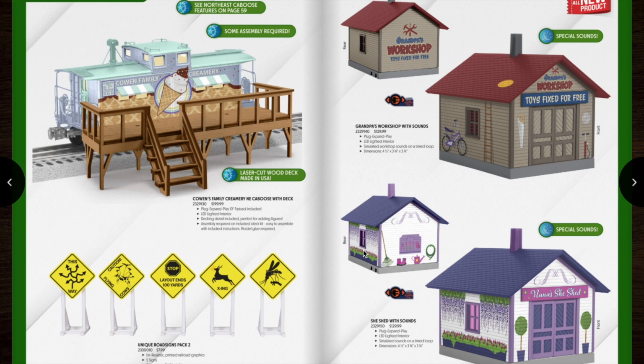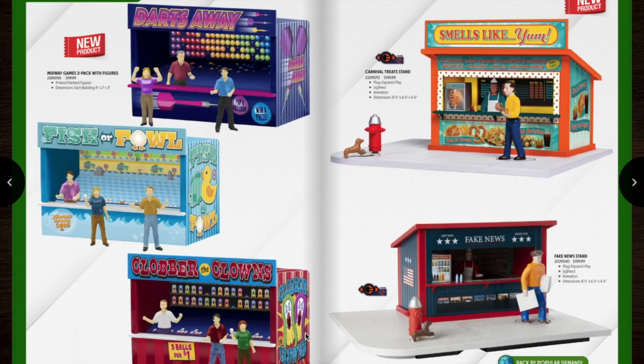Okay, these are really interesting. Look at these guys. Darts Away, Fish or Fowl. Clobber the Clowns. That's one of my favorite games. Oh, man. And these are going for $119. It's a three-pack. So you can do like a carnival scene. Smells like yum. So I guess the dog is still peeing after 70 years of fun right there.